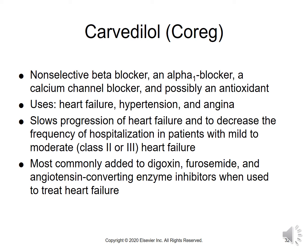Carvedilol or Coreg is very commonly used. It's a non-selective beta blocker. It's also an alpha-1 blocker and a calcium channel blocker, and possibly an antioxidant. It's used in heart failure, hypertension, and angina. And the way it's used in heart failure is it kind of slows the progression of the heart failure and decreases the frequency that the patients are in the hospital. It's most commonly added to digoxin, furosemide, and an ACE inhibitor when it's used to treat heart failure. So it's not used just on its own, but in addition to dig, furosemide, and an ACE inhibitor.